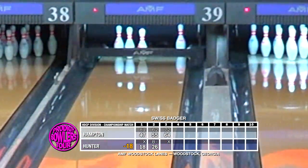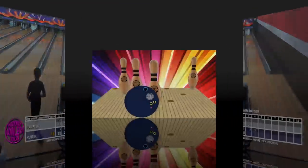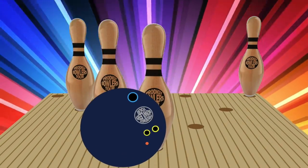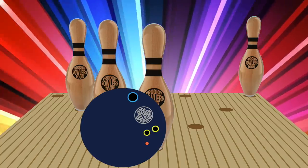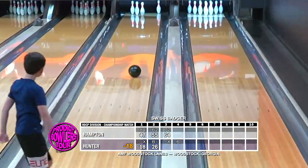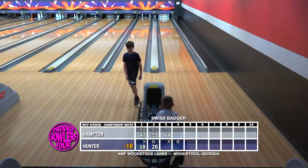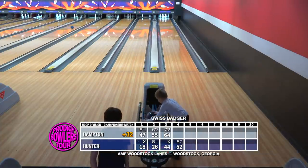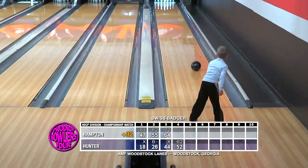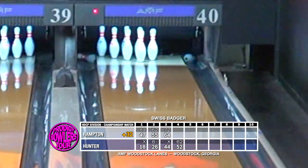That ball just does not want to get up. It's almost like a putt on a golf green. You can't give the hole away. You can't give the pocket away. If you aim right of the pocket, it's not going to find it. And you'd think that he might have expected that to hook a little left to get over to the left side of the head pin for the washout, but it does not do it. Hampton in a hurry. If you blink, you'll miss him.